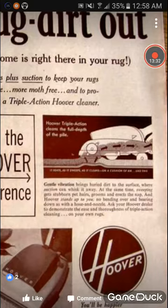It says gentle vibration brings buried dirt to the surface, where suction can whisk it away. At the same time, sweeping gets stubborn pet hairs, grooms, and erects the nap. And Hoover stands up to you. No bending over and bearing down as with a hose and nozzle. Ask your Hoover dealer to demonstrate the ease and thoroughness of triple action cleaning on your own rugs.